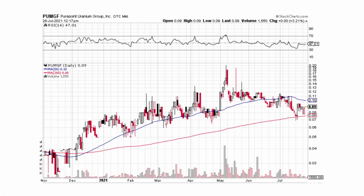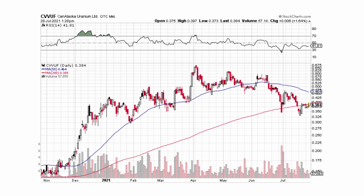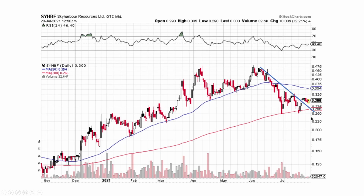Pure Point Uranium, again, we've got the downtrend. It's still in the downtrend, but the sector's firming up. The sector could push, money flows could push in here and push all these things higher. Here's Canalaska. Again, we're starting to firm up a little bit. I'd like to see a stronger close than what it did today. I don't like seeing wicks at the top. Usually we're going to go sideways for a little bit longer before moving up.